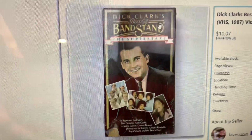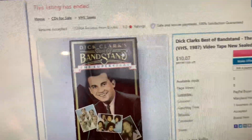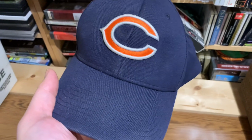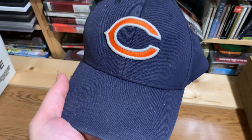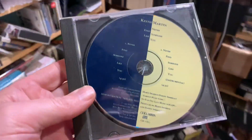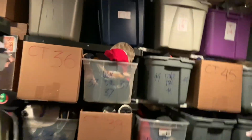Whoops, I packaged it up before I made a video. Dick Clark's American Bandstand, sold on True Gatherer for $10.07. All right, Chicago Bears, $9.96. That means that was an offer to watcher accepted. Keith Martin promo CD single for $6. Let's see what I want staring right at me for $8.